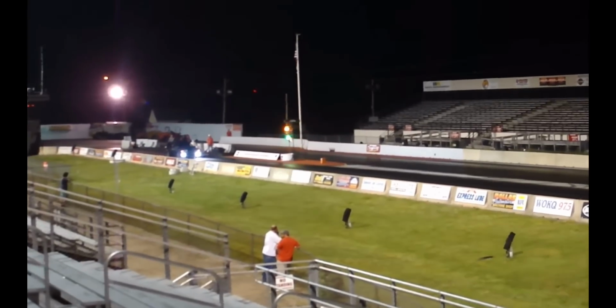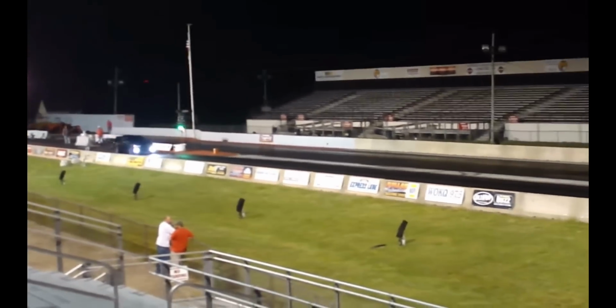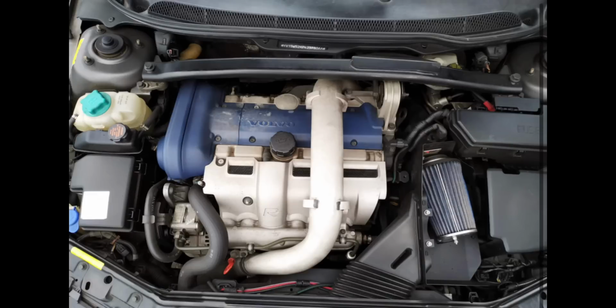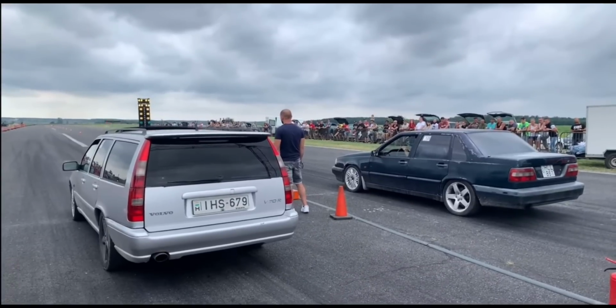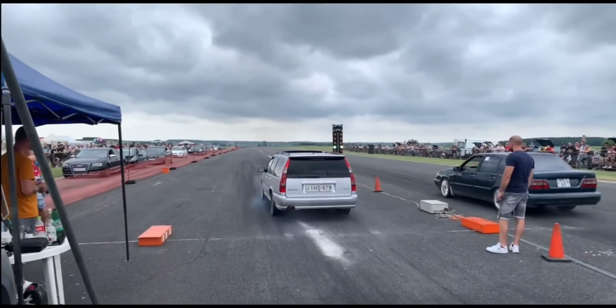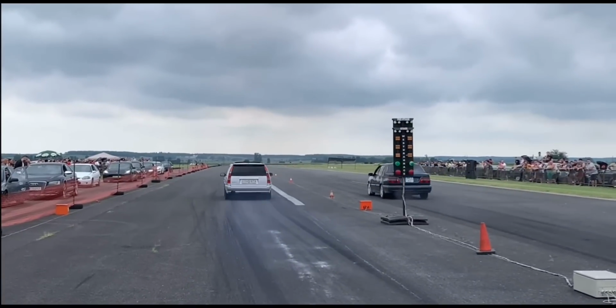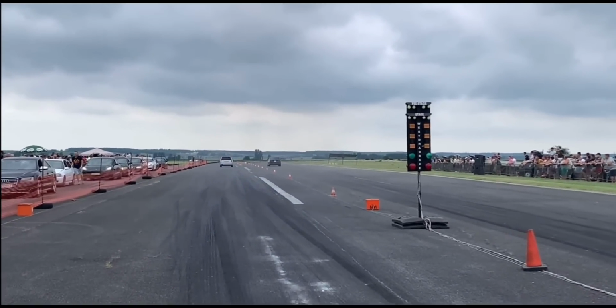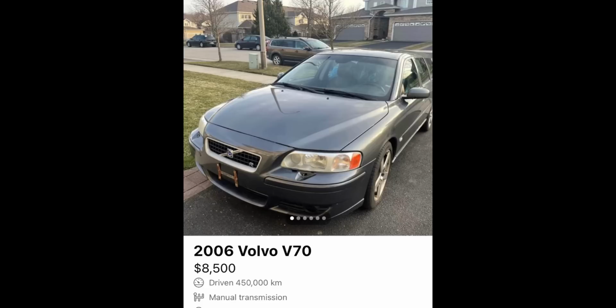I know what you guys are thinking. There's no way this super safe station wagon is going to beat a supercar. Well, that's what makes it a sleeper. Because under the hood lays a turbocharged 2.5 liter, which pushes out 300 horsepower, which brings this car from 0 to 60 in just under 6 seconds, and that's just stock. Throw on a few mods and you'll be pushing over 500 horsepower. So if you want your very own V70R, you can snag this 2006 for under $9,000.